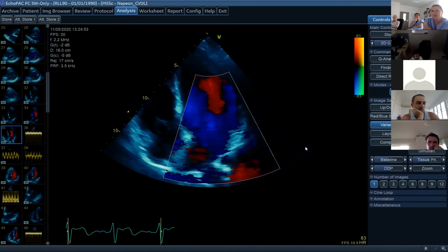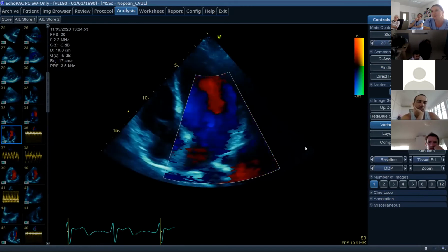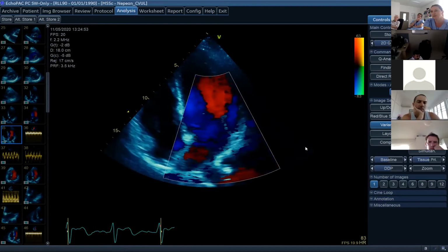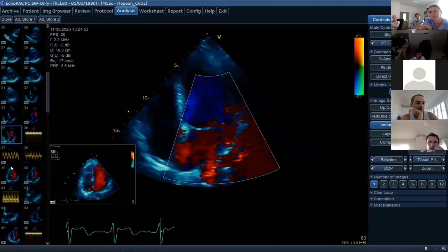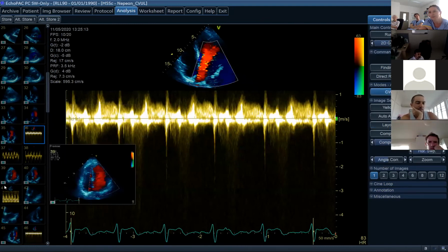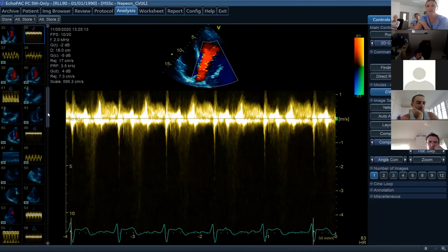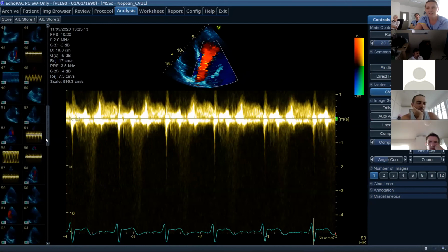Did you want to comment on that one? So that looks like the regurgitant jet is possibly going right up to the pulmonary veins. Yeah, looks like a severe mitral regurgitation. And where is it? Sorry. Severe MR. That's why our LV cavity is so big.